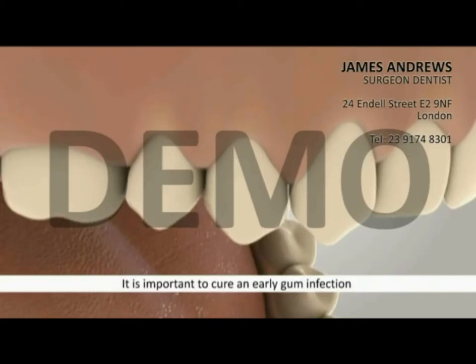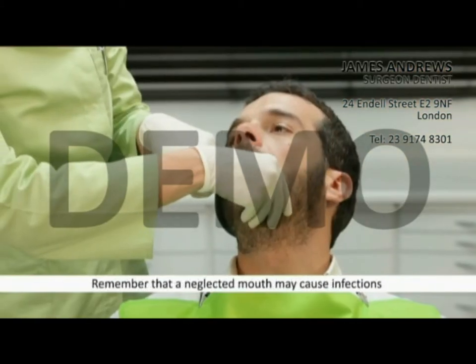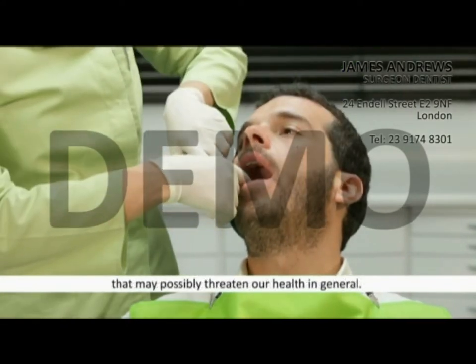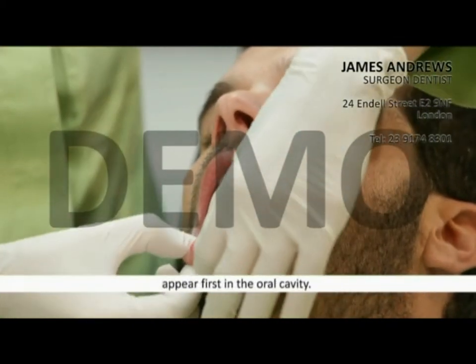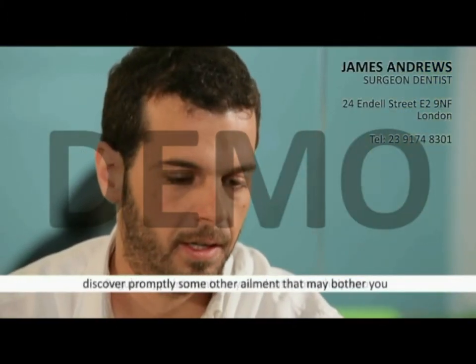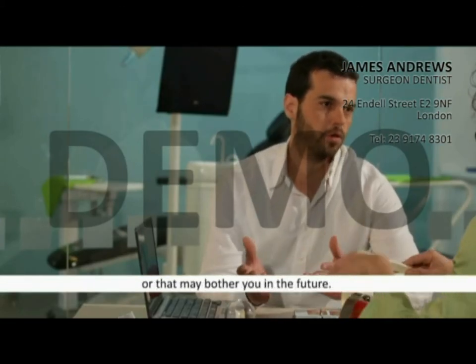It is important to cure an early gum infection before it evolves into other more heavy forms of gum or bone diseases, like chronic gingivitis, necrotizing ulcerative gingivitis, or even periodontitis. Remember that a neglected mouth may cause infections that may possibly threaten our health in general. Moreover, the first symptoms of several illnesses appear first in the oral cavity. Regular appointments to your dentist may help you discover promptly some other ailment that may bother you or that may bother you in the future.